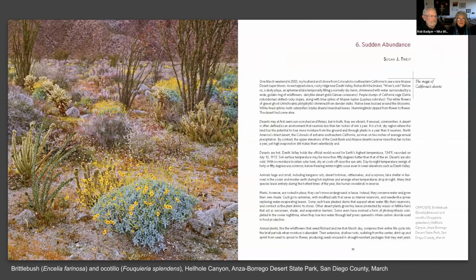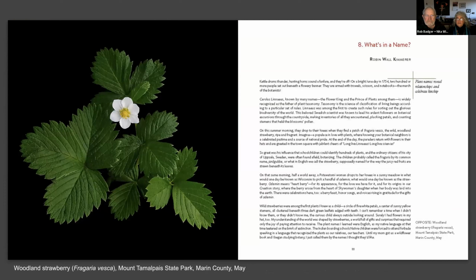Susan Tweit, who's a wonderful nature writer, wrote a story on the five deserts in California. Robin Wall Kimmerer, who many of you may know from her book Braiding Sweetgrass, is a Native American botanist and professor. She wrote a wonderful story called What's in a Name, and sort of followed the different types of naming of plants, from her grandmother to Carl Linnaeus to now the DNA changing of names as well.